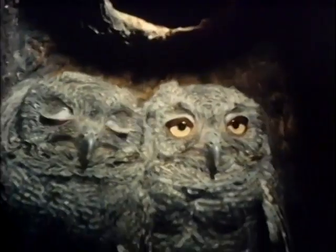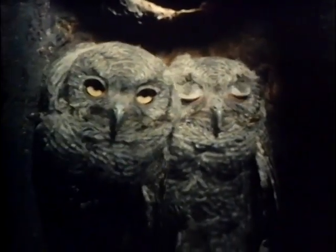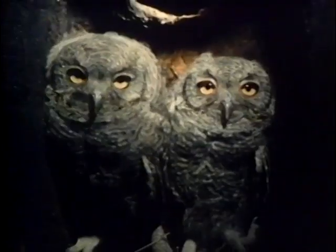In another boot, a pair of slightly larger screech owl chicks find their quarters rather crowded, but secure.